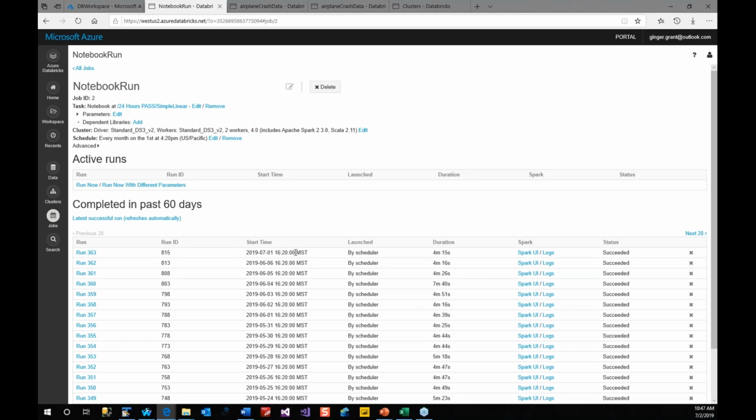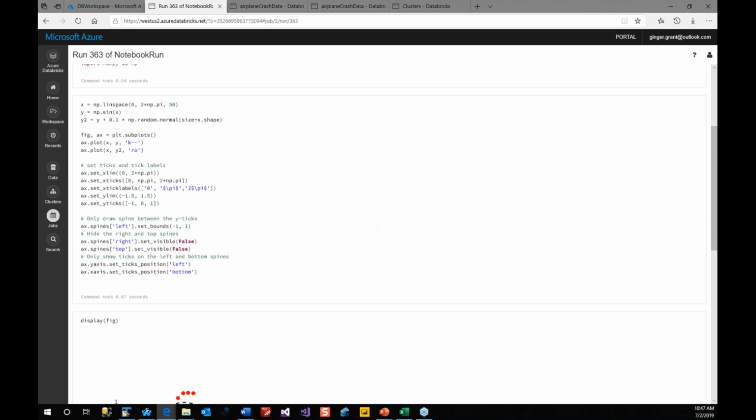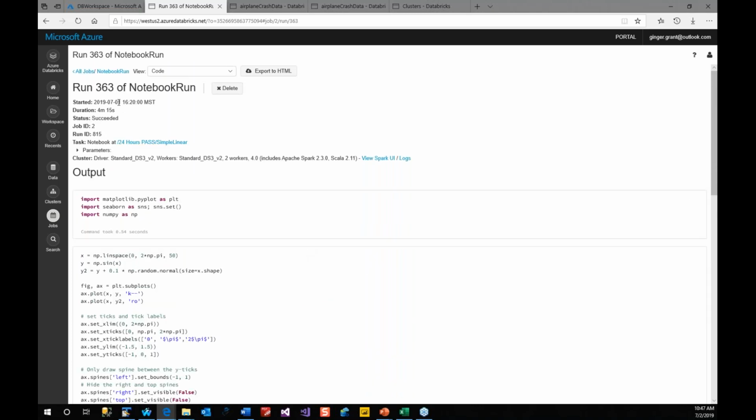I started getting cheap, which is why I changed how frequently it runs. You can change the parameters as well, so that you can pass different parameters to it, so that it can run independently every evening. And you can take a look at the results for how this worked as well. So if I look at my last run, I can look again at what it ran in my output, which is what we looked at previously.